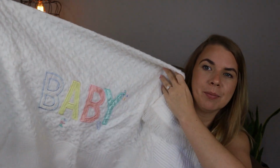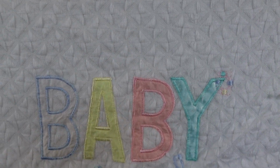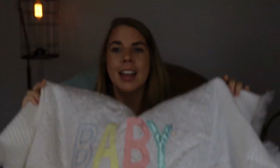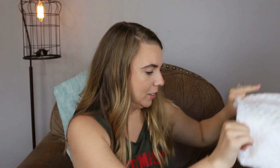And then the last thing that I have is, actually, I didn't buy this. My mom gave this to me, and she gave it to me before we found out I was pregnant. This is my blanket from when I was a baby. It just says baby on it, and it's gender neutral, and I thought that would be really cute to put in the nursery. I like it. It's got cute ruffles at the bottom, but it'll work for a girl or a boy.